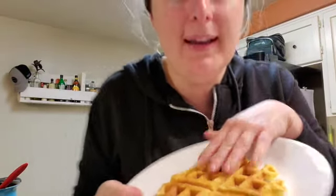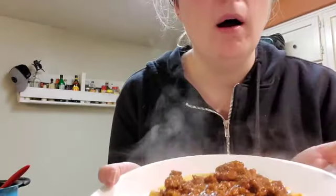Is that a waffle, Raina? Yes, it is. But it's not a normal waffle. It's a cornbread waffle. What? Hold tight. Next. What's on that? Is that chili? Is this a chilaffle? Yes, it is. But wait, there's more.